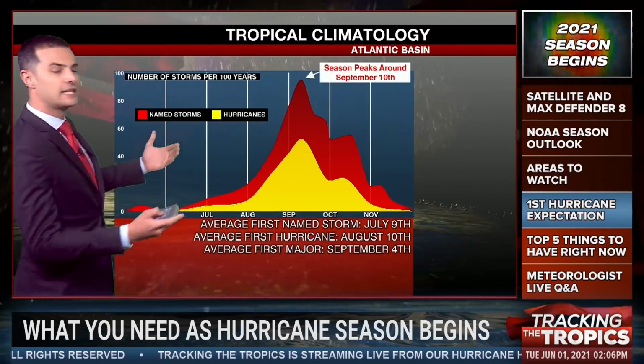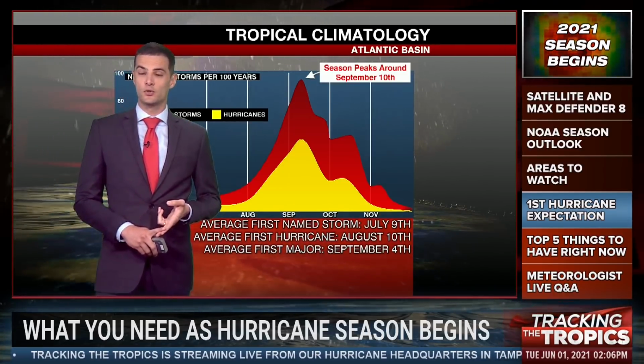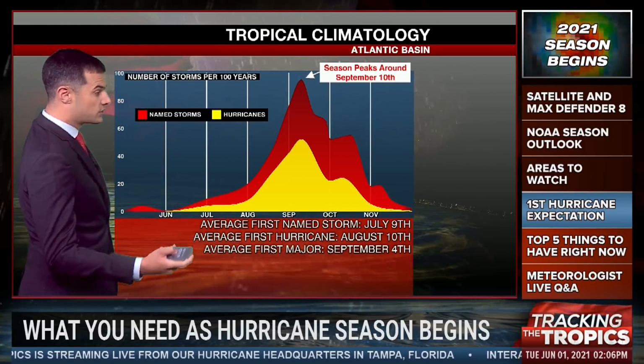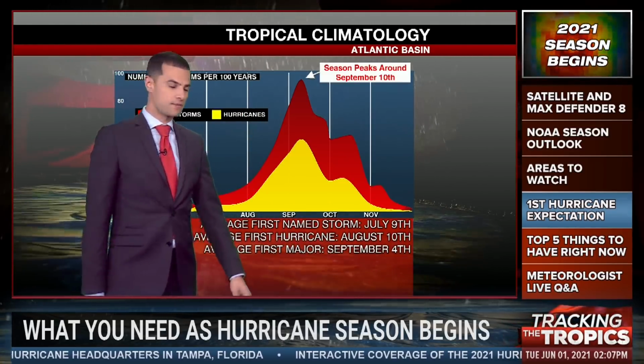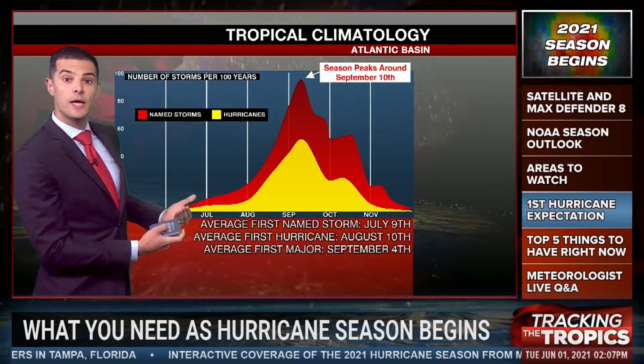It's not until the teeth of the season, I typically call it, August and September, that's when 2/3 of all tropical systems develop. First named storm on average, that's not until July 9th. First hurricane, that doesn't come until August 10th. The peak of the season statistically comes on September 10th, and that's actually fairly close to where we typically see our first major hurricane of the season, that coming on September the 4th.